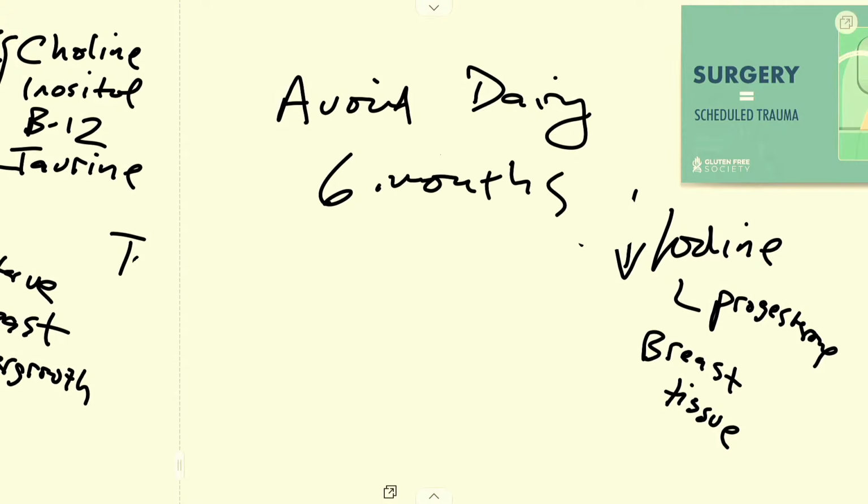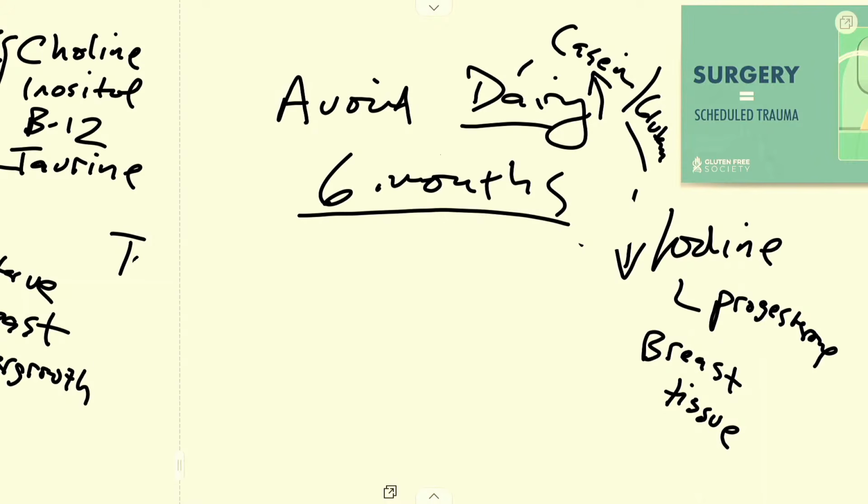Because the proteins in dairy, especially the casein, have molecular mimicry with gluten. So casein and gluten look a lot alike to the immune system. If the immune system's already hypersensitized to gluten, it's most likely going to be reacting to casein, right? So in that first 6 month period of time, what are we trying to do? We're trying to recycle the immune system.